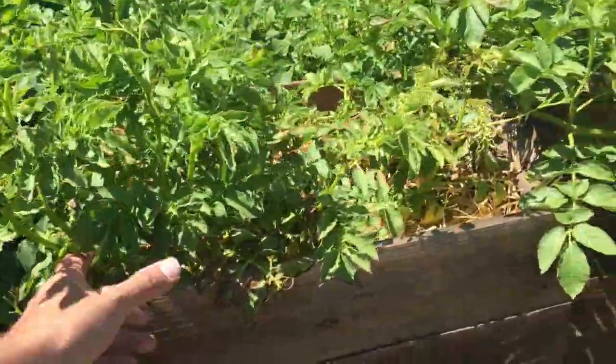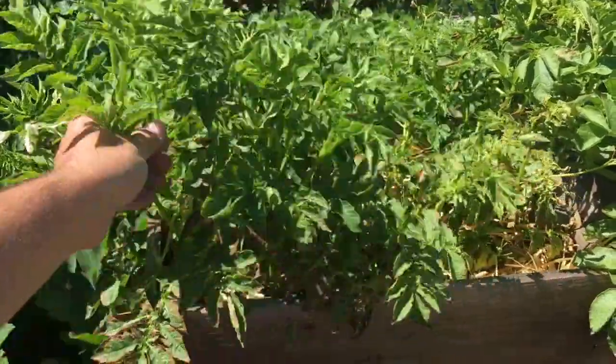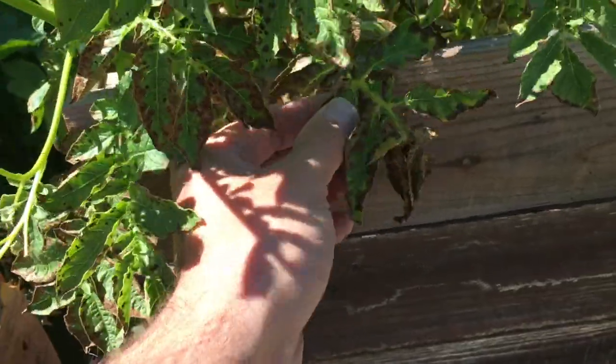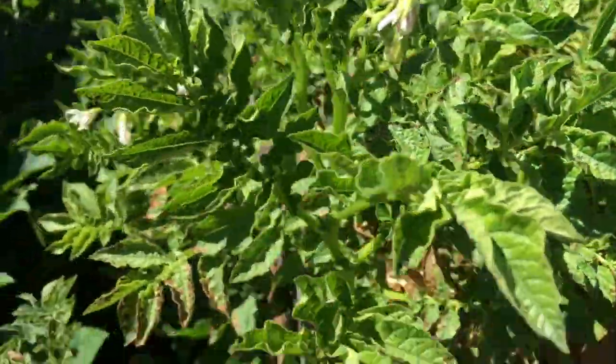Those are the banana fingerlings. One of the plants still remains. It does have some kind of funky leaf, I don't know what you'd call that, fungus or something. If anybody knows what this is, let me know. I'll have to look it up online tonight and see what this thing has.